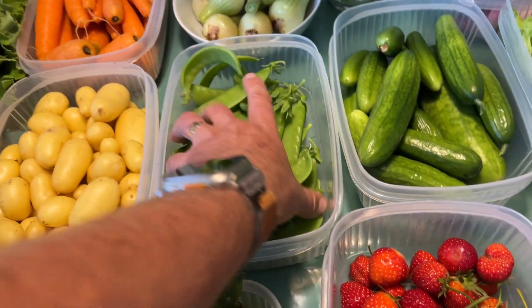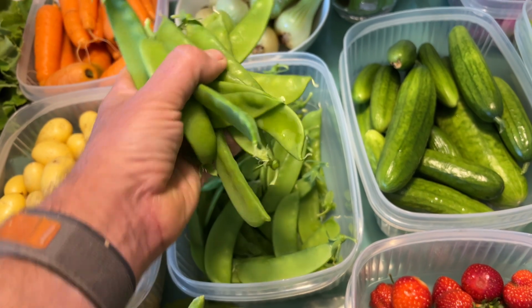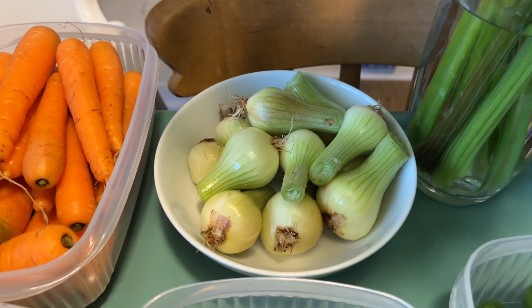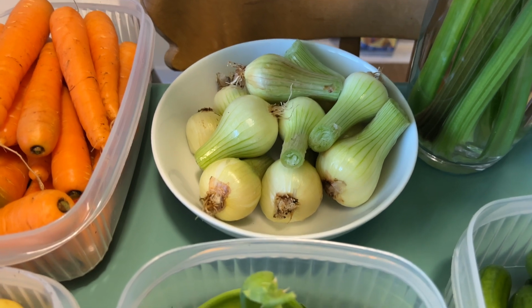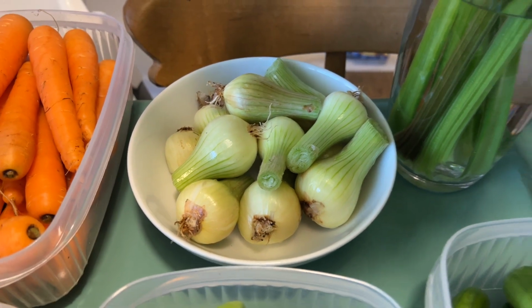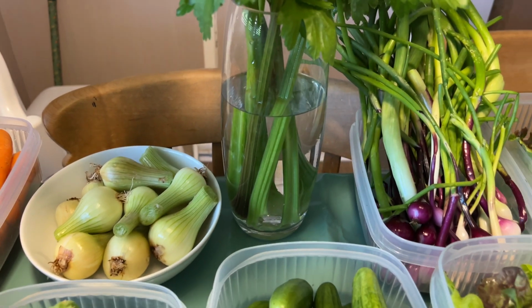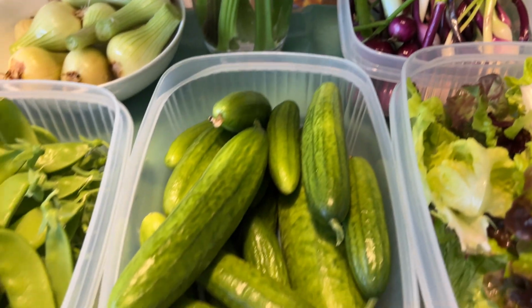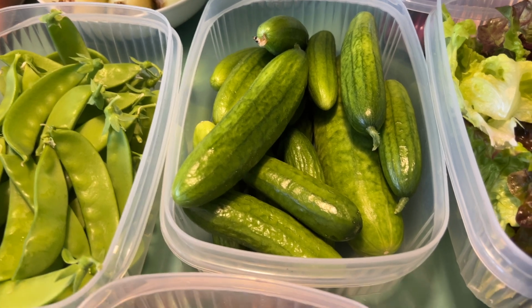New season peas, these are going into salads. These are looking lovely. Mange too. Just a few of the shallots that I harvested earlier in the week. They're so small, I'm not going to try and store them. I'm just going to use them over the next few months. Celery, salad onions, and yeah, nice harvest of cucumbers.